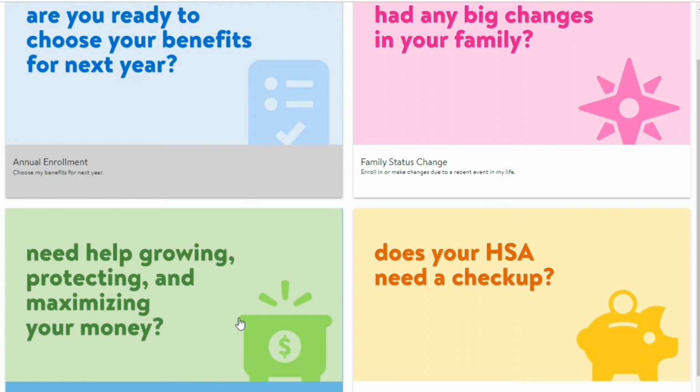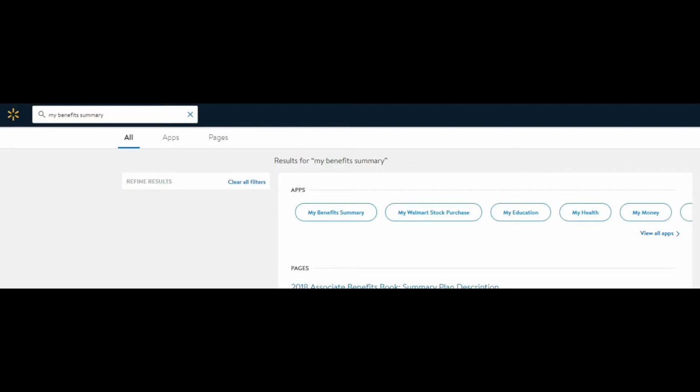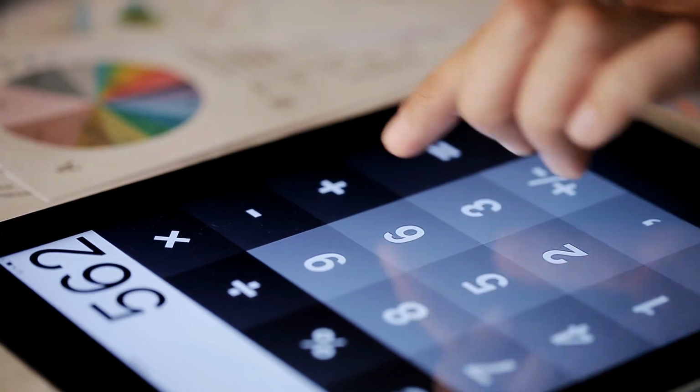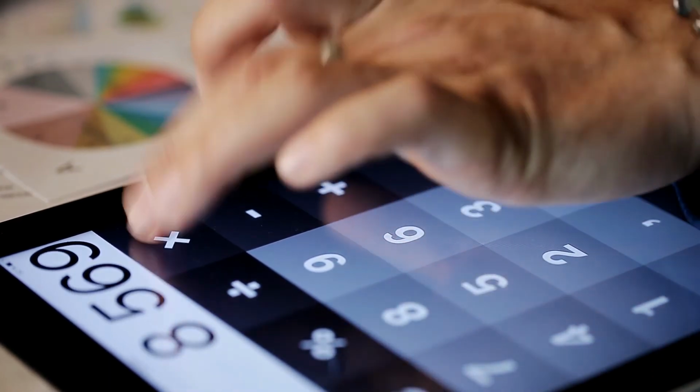I'm going to show you how to balance out your employee stock, 401k, and HSA. A lot of people go through a lot of things in life, and sometimes they feel like they don't have enough to put in for the stock, 401k, and health savings account. But in reality, what they don't realize is that they have control over how much they put in.